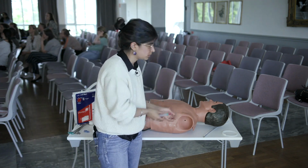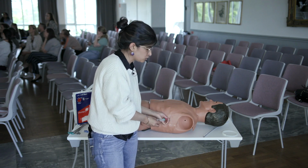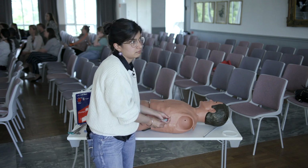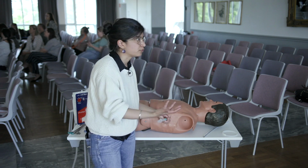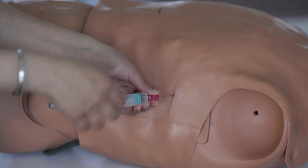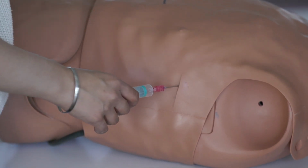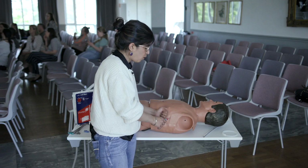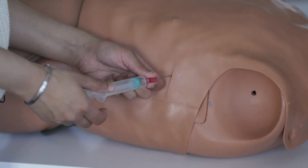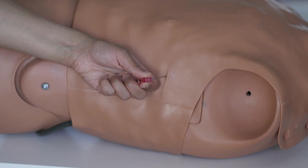I always hold at the most proximal site, so I have control. As soon as you go through skin, you start to pull back, and you hopefully get a rush of air, or you get a rush of fluid. With your non-dominant hand, because I'm a righty, I secure. Whether you're doing ultrasound or procedures, always have something to stabilize against the patient. So I secure the needle, and that way it's not going anywhere. Take this off.